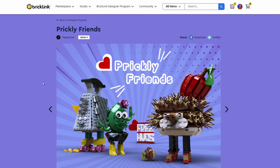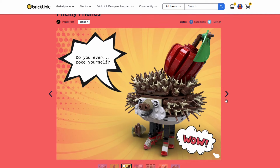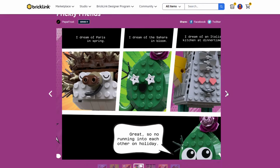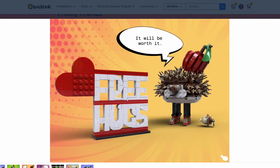Next up, we have a meme submission by Pepe Frost, and we will see this designer again later. So quickly friends that offer free hugs. You see the free hug sign right there, and basically, a guy saying, "I'm not your friend, pal." So funny all around. It's not meant to be taken too seriously, but it's just great to see these meme sets. Laugh at them. So yeah, free hugs. Yeah, this is a cool submission, and maybe it might ironically make it.